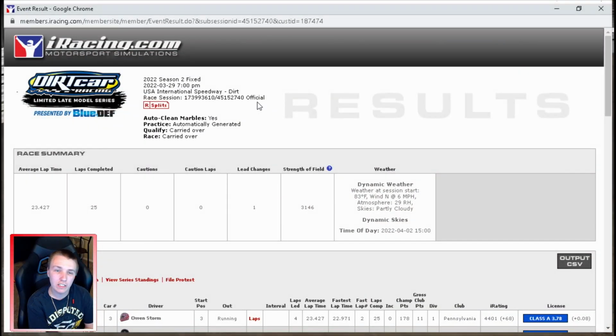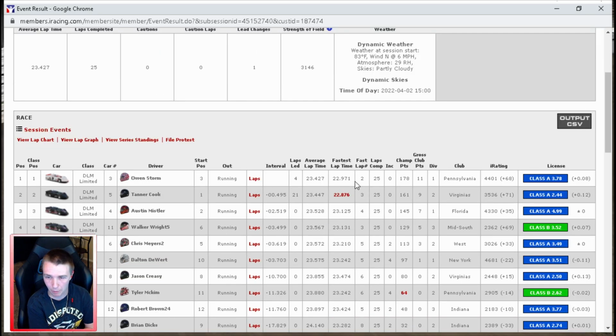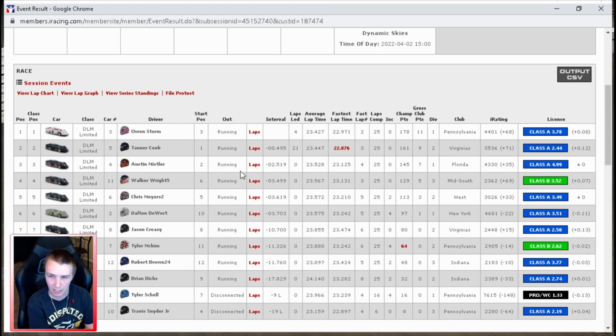All right, results in. Strength of field was over 3,100. Pretty high strength of field overall. 5 car had the quickest lap of the race, lap 3. He was very quick in the beginning. 3 car was very fast the last half of the race, so that makes sense with the timing there. I didn't even run a time in the 22s, but I was running the outside in turn 1, so it kind of makes sense.